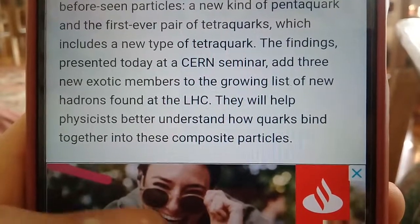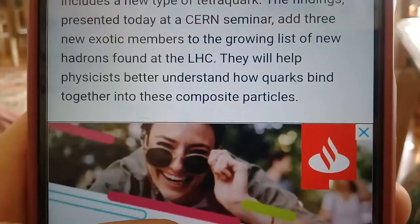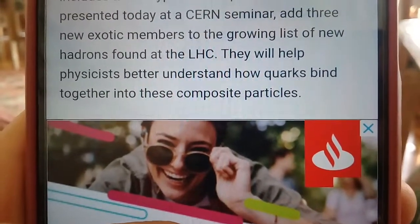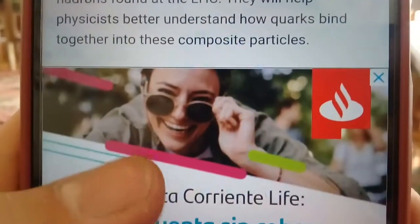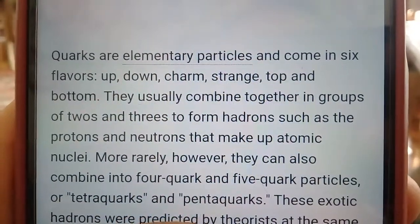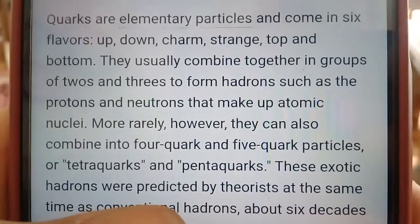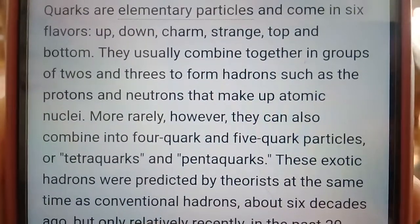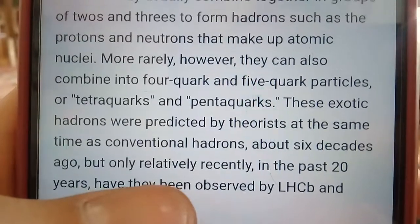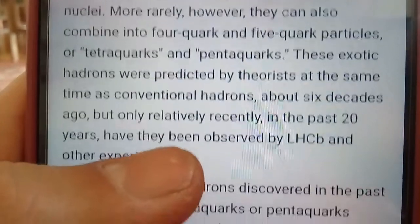The findings presented today at a CERN seminar add three new exotic members to the growing list of new hadrons found at the LHC. They will help physicists better understand how quarks bind together into these composite particles. Quarks are elementary particles and come in 6 flavors: up, down, charm, strange, top, and bottom. They usually combine together in groups of 2s and 3s to form hadrons such as the protons and neutrons that make up atomic nuclei. More rarely, however, they can also combine into 4 quark and 5 quark particles, or tetraquarks and pentaquarks.